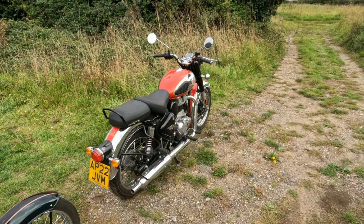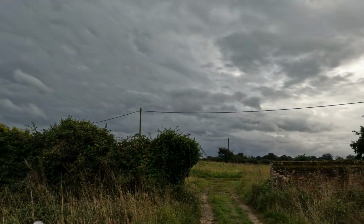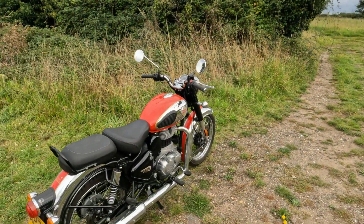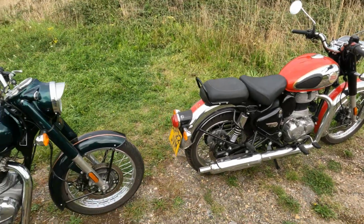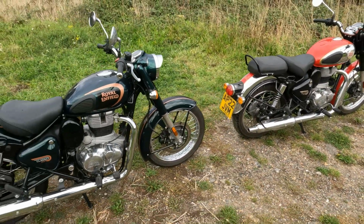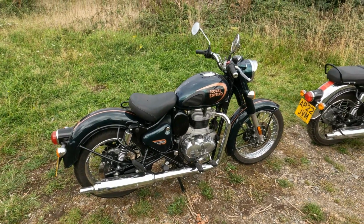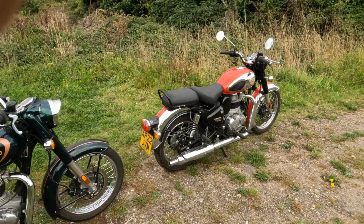Two classic lovely little 350s. I will get round to cleaning them, but it looks like we've got thunderstorms coming in this forecast. It's getting a bit black over there, so I'll have to get these in, I suppose, or perhaps I'll just cover them in soap and leave the rain to do the rest, because I'm lazy like that. But they both need a good clean. But you're either riding bikes or you're cleaning them, especially when you've got as many as I've got.